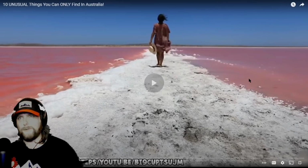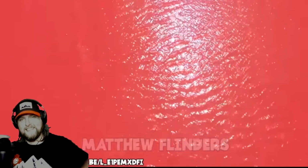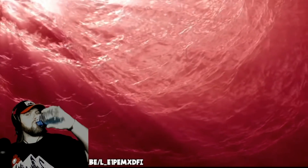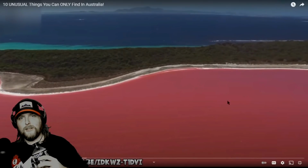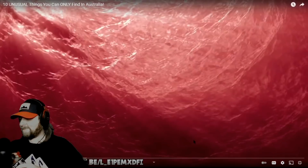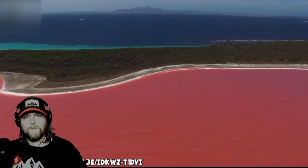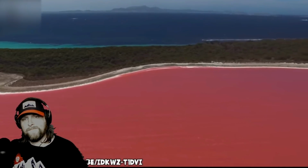It's pretty cool, actually. The lake was first noted by expeditioner Matthew Flinders in 1802, who wrote in his journal that he had found a rose-colored lake. Looks like Kool-Aid. Look at that contrast between the regular blue water and the pink. Holy crap, that's awesome. The reason the lake is pink is because of its high salt level, a salt-loving algae, and a pinkish bacteria.